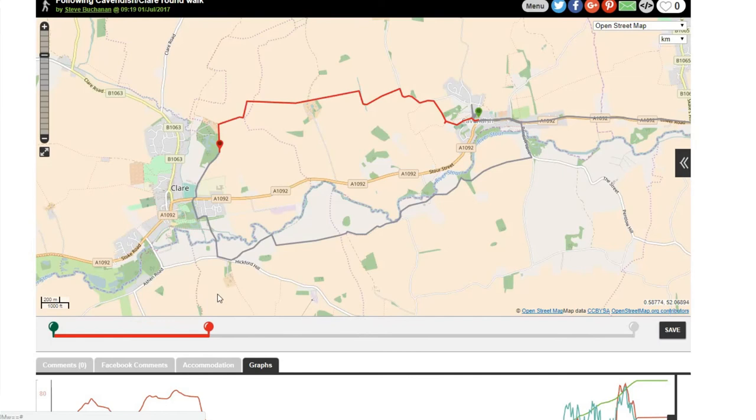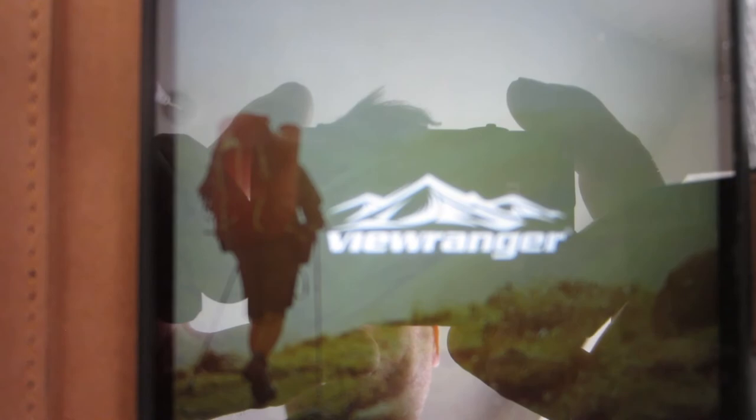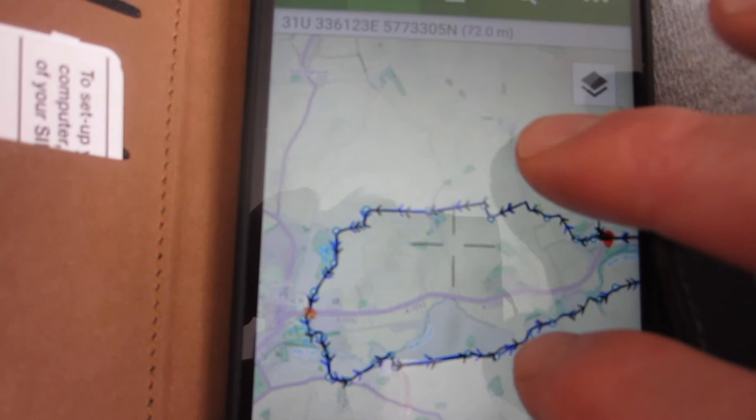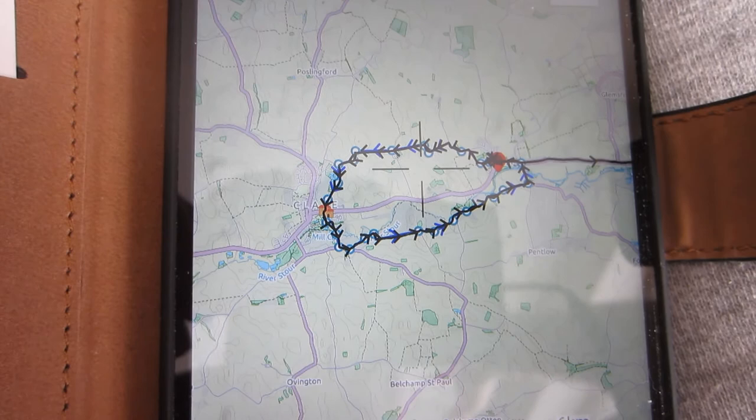Or there's a graphic at the bottom which shows you the speed, distance and altitude of your walk. There's the ViewRanger app, and then it comes up with your routes, and it means that you can take your phone with you and use that as a map rather than have a whole big map with you. And it was so useful. I absolutely love this. I can't recommend it enough.